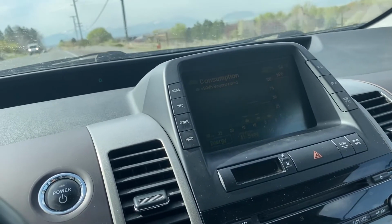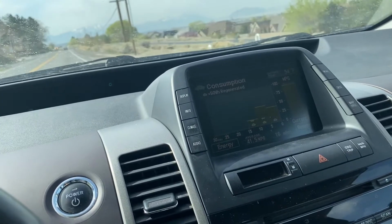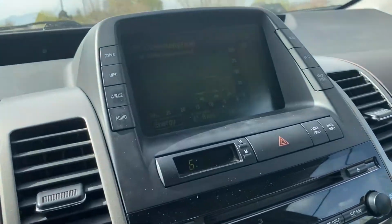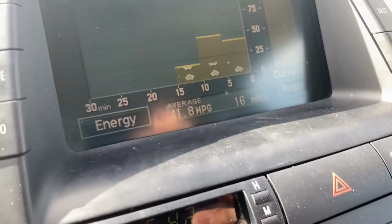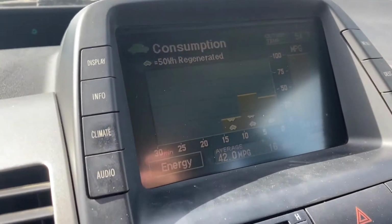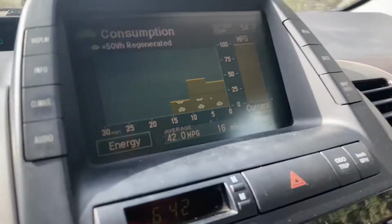And then when you're going highway speeds, you want to let off that gas a little bit and just kind of coast. That gives you high miles a gallon too. So right now I'm at 41.8 miles per gallon. When I got this car, it was at about 34 miles a gallon. So I'm doing a lot better for the 15 minutes that I've been driving it.